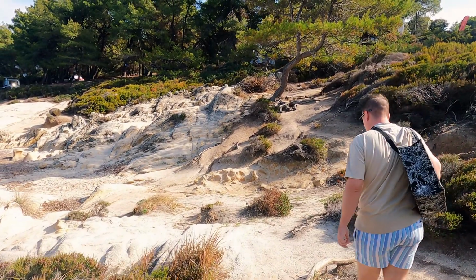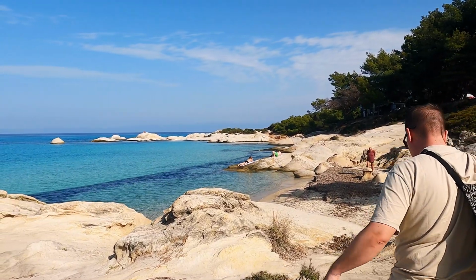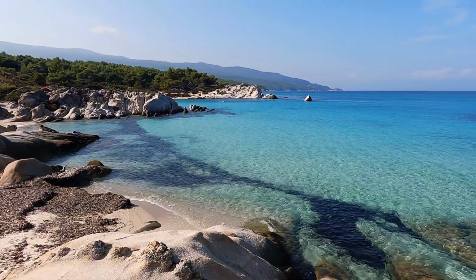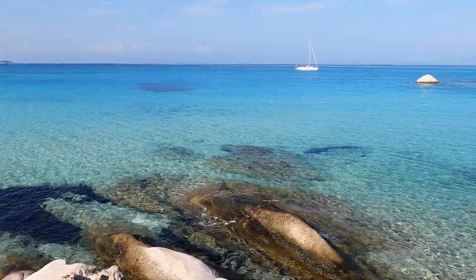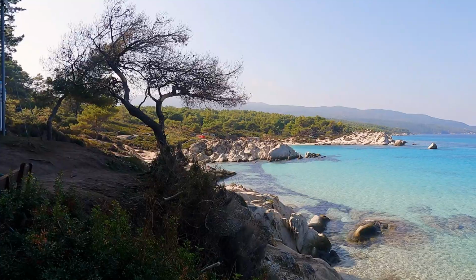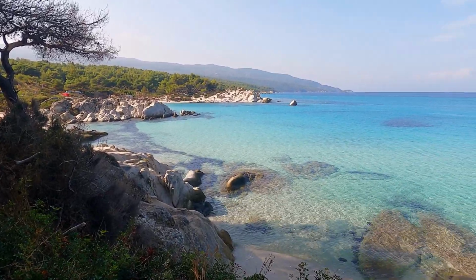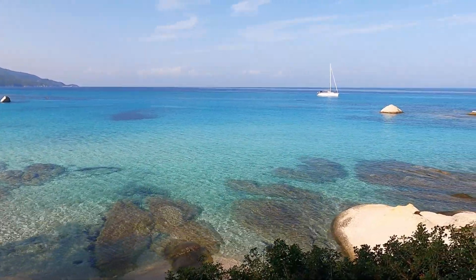There are so many bees here, you gotta be careful. Portokali Beach is one of the most charming exotic beaches we've seen here in Sithonia. However, the beach is hidden that you can't see it from the main road, but there are signs that will point you to the beach. Speechless, guys. Every angle is picture perfect.